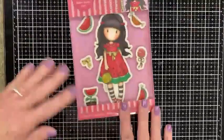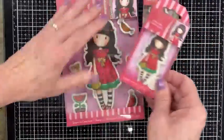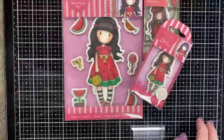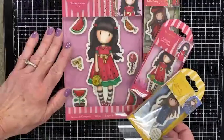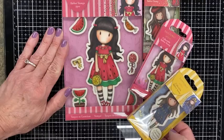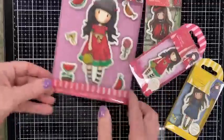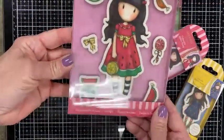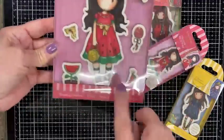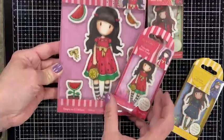Let's see. We sold out of these and we got a couple more in. These are these Santora little girl stamps. Kim did a post on Monday, I think, using one of these. So we've got some back in. And then they actually have a little larger version. And I got one of them in to see. So this is the bigger version. And there's the little mini.